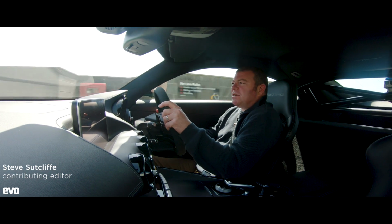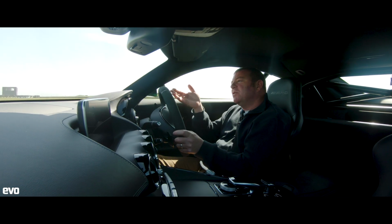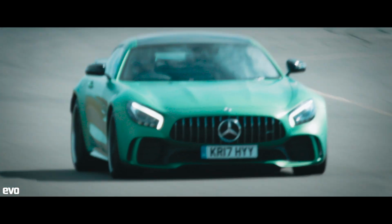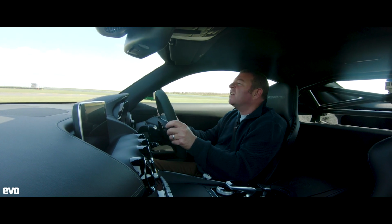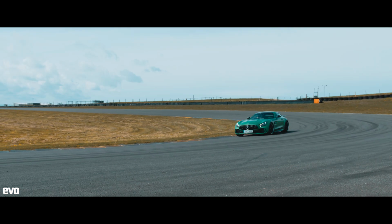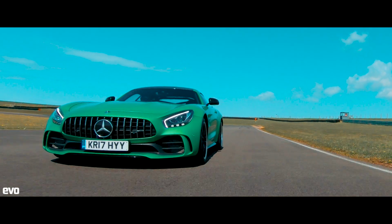In a way, the AMG GT R is a bit of a misfit in this group because obviously it's the only one that's front-engined and rear drive, which makes it fundamentally feel very different from the mid and rear-engine cars, but it's so focused, this thing. It feels completely like any other version of the Mercedes GT. It's just, the moment you get in it, the moment you start to move in it, you can feel just how serious it is.